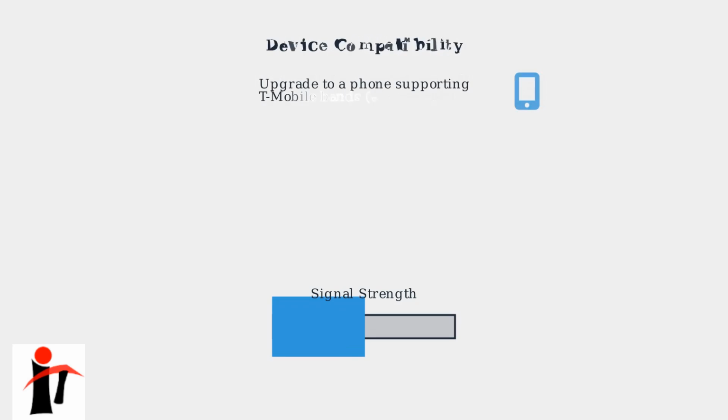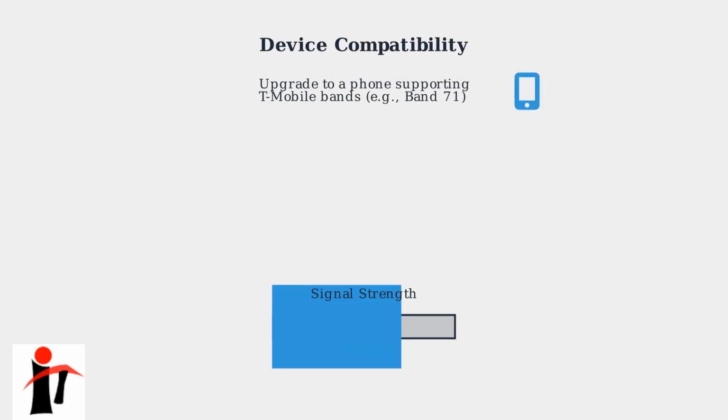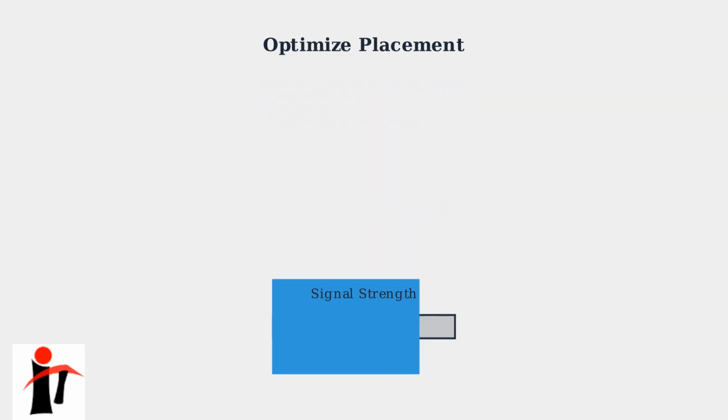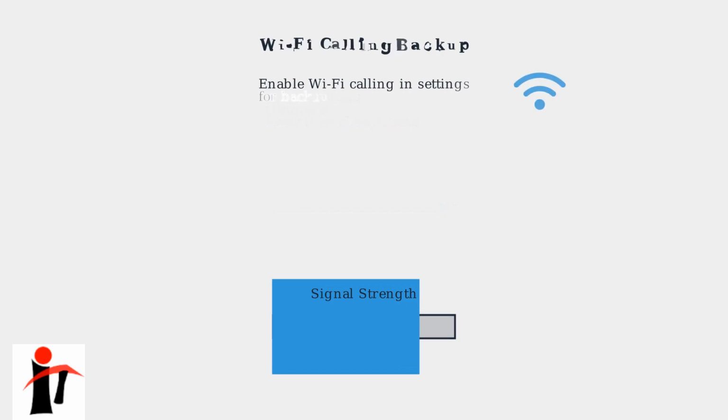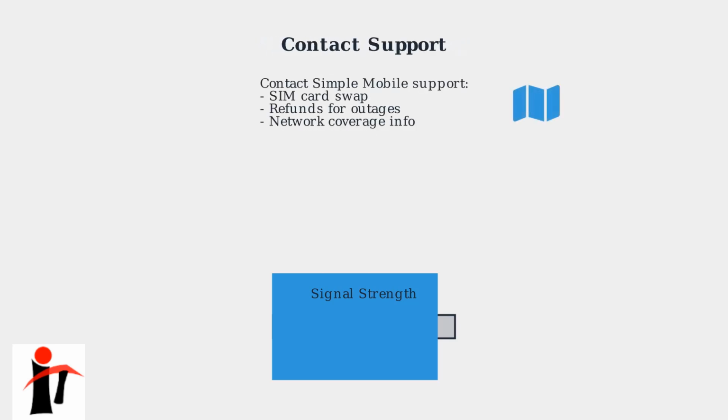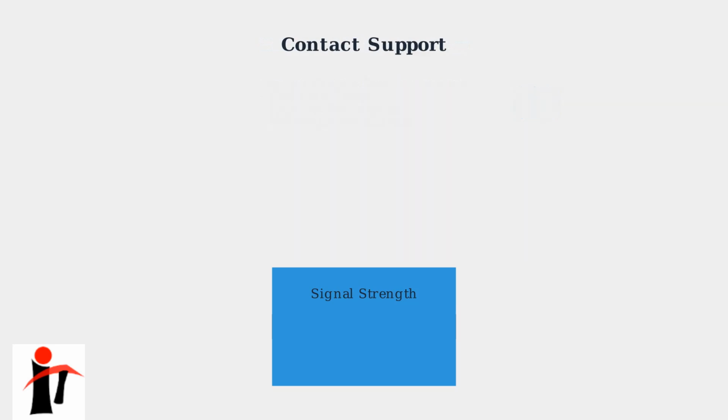If you suspect band incompatibility, upgrade to a newer phone that supports Simple Mobile's current bands, like Band 71, for better coverage. For placement issues, move around your home or office to find a spot with better reception. Try near windows or outdoors. Enable Wi-Fi calling in your Simple Mobile settings as a backup when cellular signal is weak. If none of these steps work, contact Simple Mobile support for help with SIM card swaps or refunds.